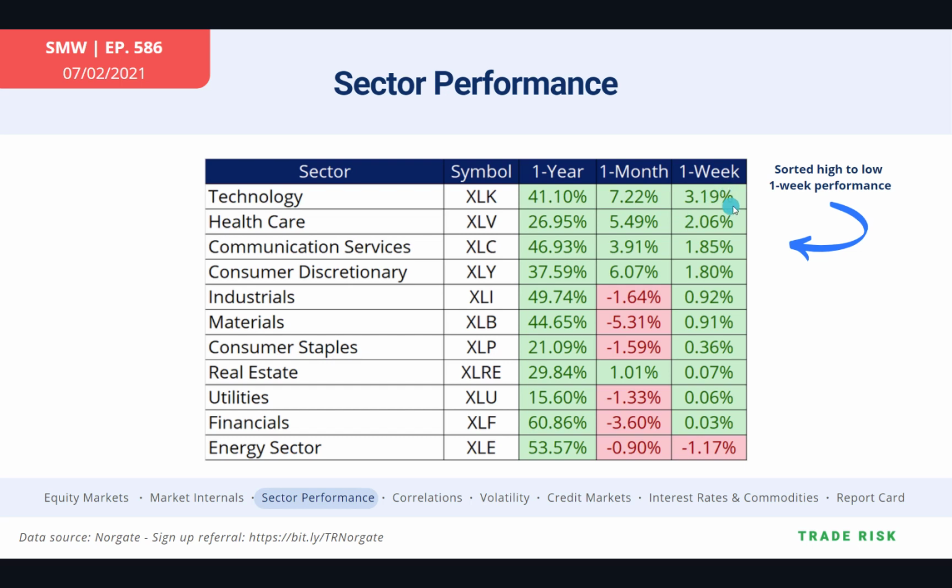So at the top of the list, technology, healthcare, communication services, rounding out the top three, about 2 to 3% higher. And then on the downside, we talked about energy here, down 1%. Financials were flat. Utilities were flat. And those were your three underperformers on a relative basis on the week.